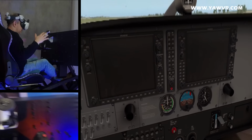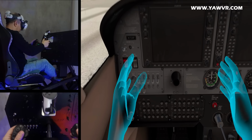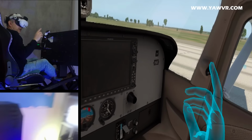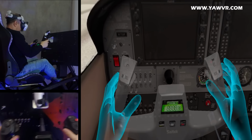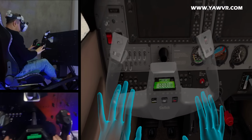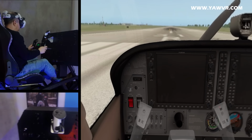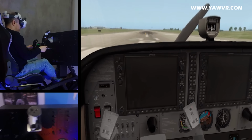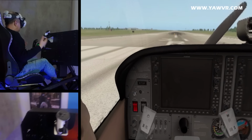Okay, now it's completely silent. And before I start up, let me just visualize here the yoke, because as you can see the yoke is missing. I do it with Immersive VR very quickly. Okay, here it is. So this is the Immersive VR yoke. It's not part of X-Plane. By the way, this is an X-Plane environment right now, but the simulator is compatible with Microsoft Flight Sim as well. And now I can just do a very quick startup process.